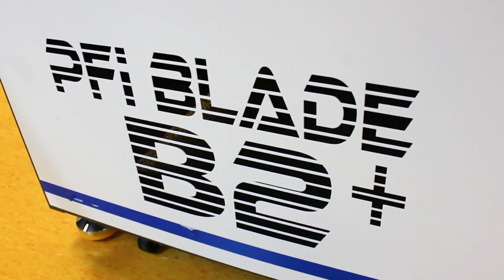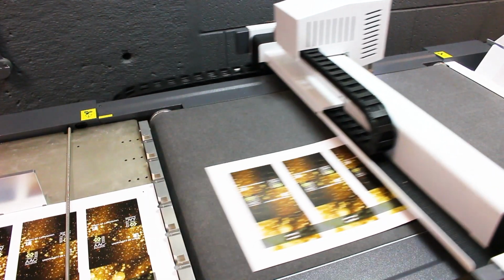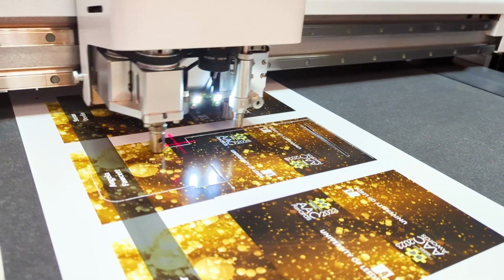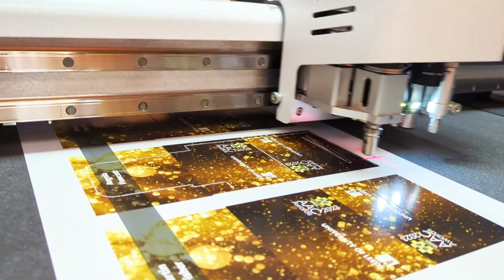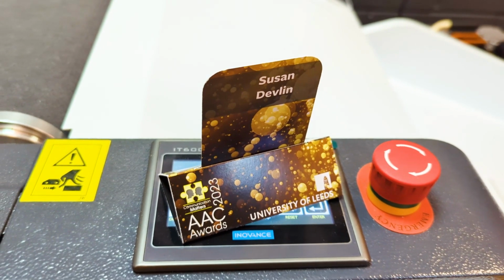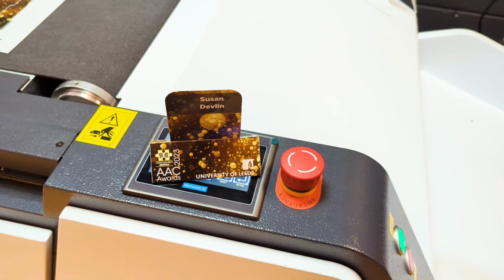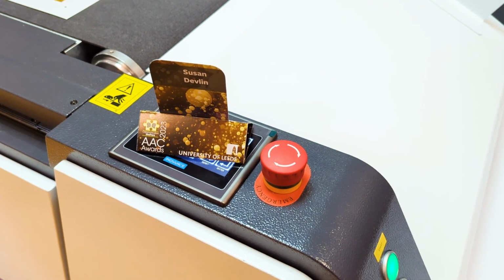The cutter is a bit of a long-term speculative move to allow us to move into new areas and produce more creative work. So even a humble table card. At the university we do lots of events, lots of conferences, and we're often required to just do a name card for a table. We did an event recently where we did a really, really nice die cut one, which was a tent card and a fold and a crease, and it was quite an exquisite piece, actually.